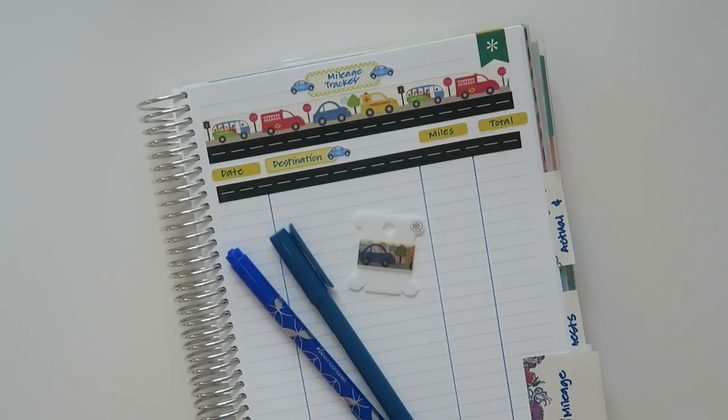All right, so this is my mileage tracker for my business planner for 2019.